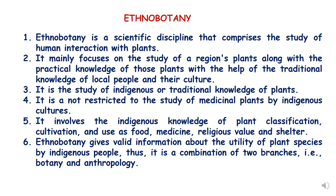Ethnobotany mainly focuses on the study of a region's plants along with the practical knowledge of these plants, with the help of traditional knowledge of local people and their culture. It means that ethnobotany focuses on the relation of local plants and the local people. It focuses on indigenous knowledge or the traditional knowledge. Now the third point is, it is the study of indigenous or traditional knowledge of plants.